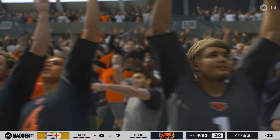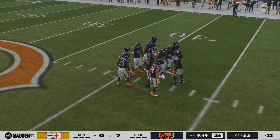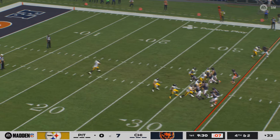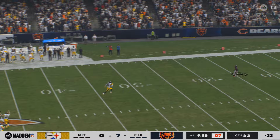4th and short, partner. I mean, this would be a really risky call. Here we are in the first quarter, on your own side of the field. But, boy, what a tone setter that would be to go for it and get it, wouldn't it? You're gritty today. I like it. I'm feeling it. On 4th down, the punt team is on as this is sent away.